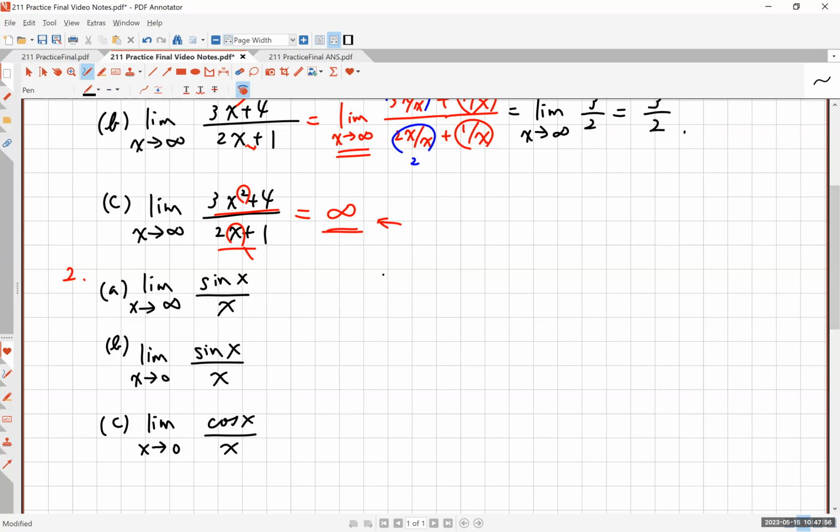What I can say is that sine of x is limited in its range. It's never going to be less than -1, and it's not going to be bigger than +1. So this oscillates between +1 and -1, but the denominator goes to infinity. When x is like a million, this will be a number very close to -1 over a million, which is very, very close to 0. So as x approaches infinity, this will approach 0. Okay, so that's part A.